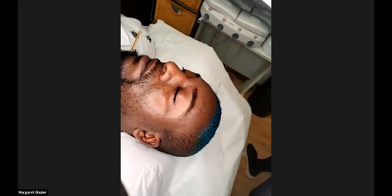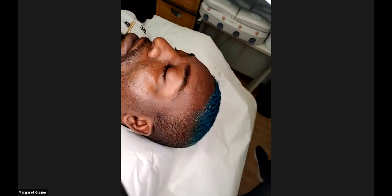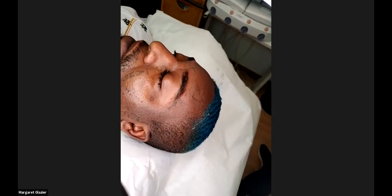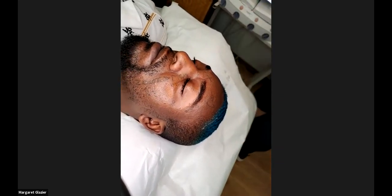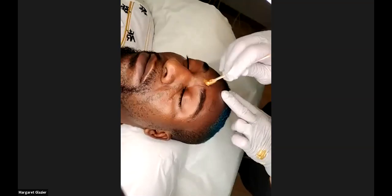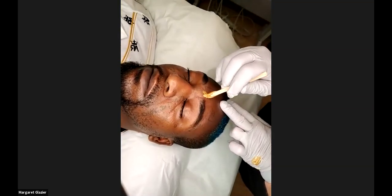And how many times a month would you recommend a client getting waxed, like a facial beard wax? Would it be like once a month? Every 4 weeks? Yeah, once a month. Okay. Now here's the key. We need 1/8 to 1/4 of an inch on the face. So when they get that, for them it could be a week. For others it could be 4. So you kind of also have to keep that in account.